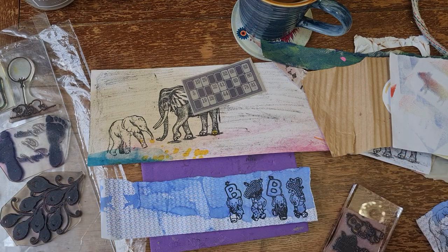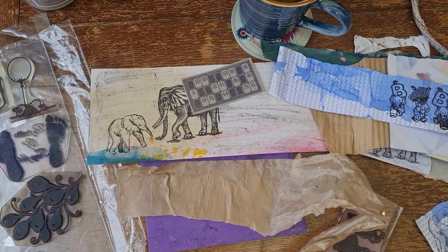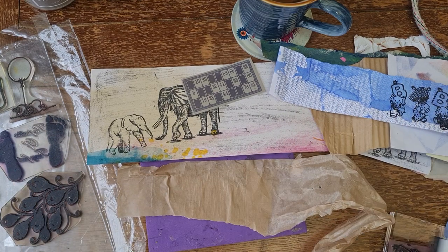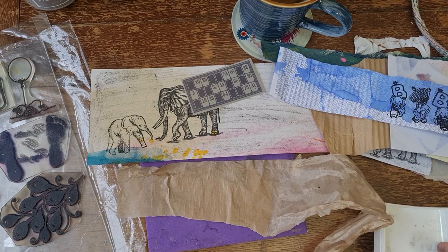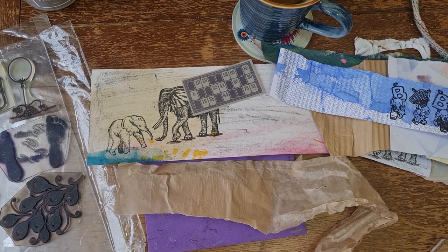Use this packaging tape as well. Do one in there. Cute, but I don't think we're going to use it in this project. Don't think.